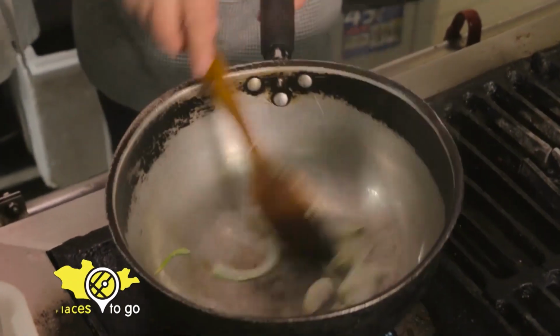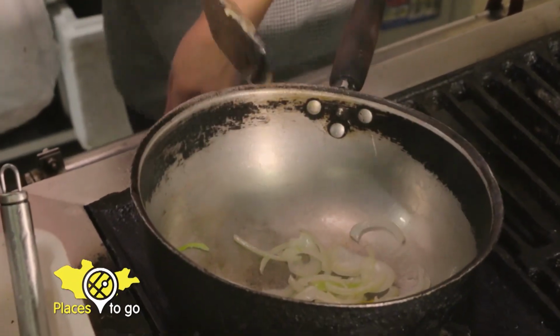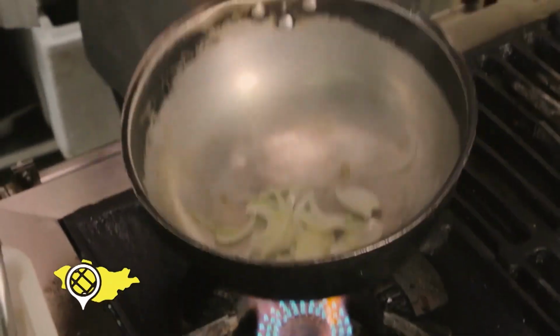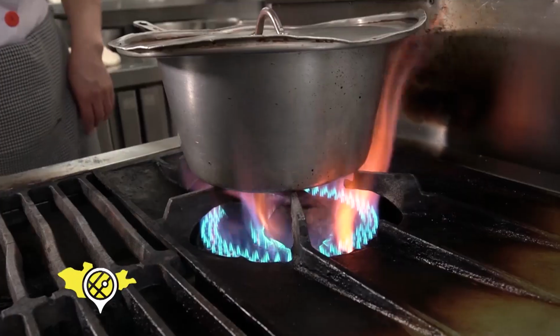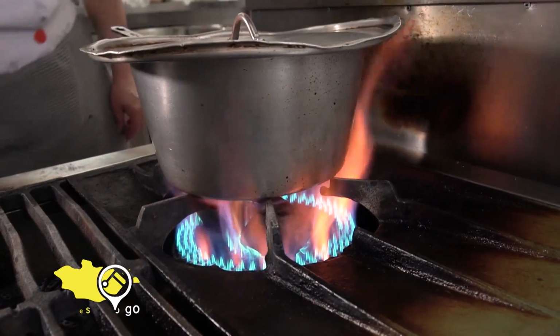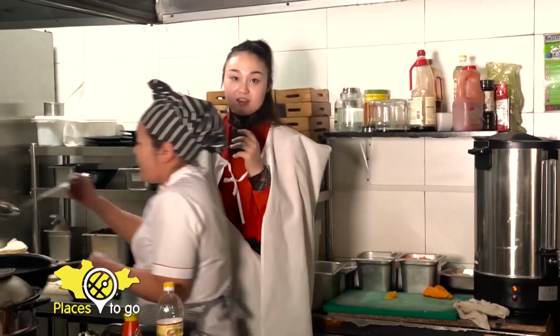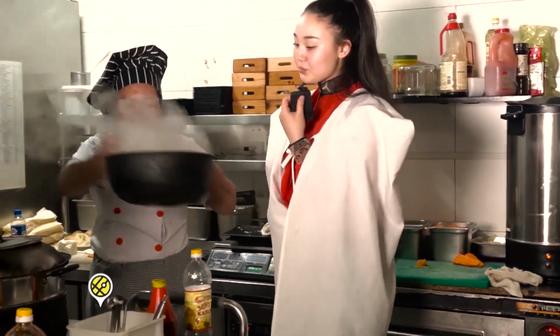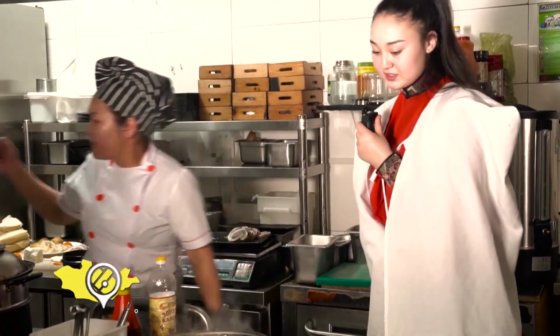So we're starting by frying our onion. After frying the onion for a little bit, we'll be adding in the soup. The bone soup has been prepared over there.